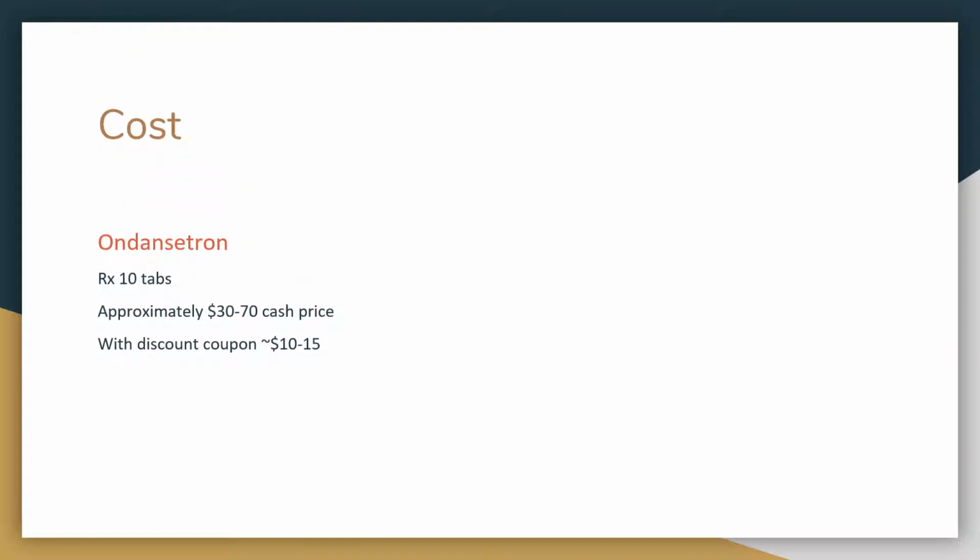So if we give a prescription for 10 ODT tabs, a cash price at most pharmacies is anywhere between $30 and $70. Even with a discount coupon, it brings it down to about $10 or $15 for 10 tabs. And typically, this is what an insurance copay would be as well.